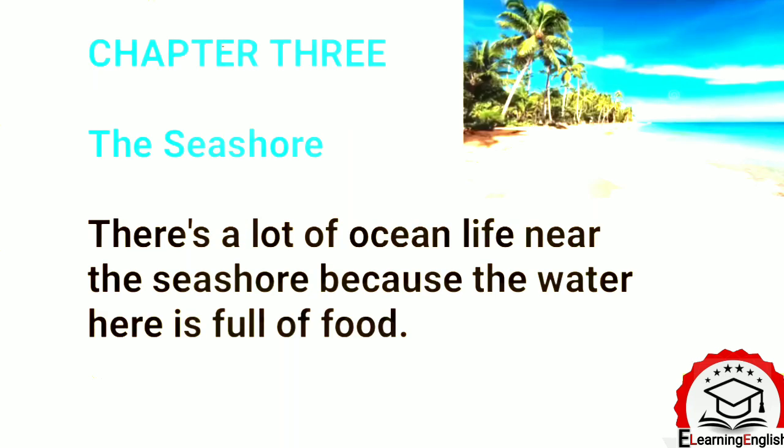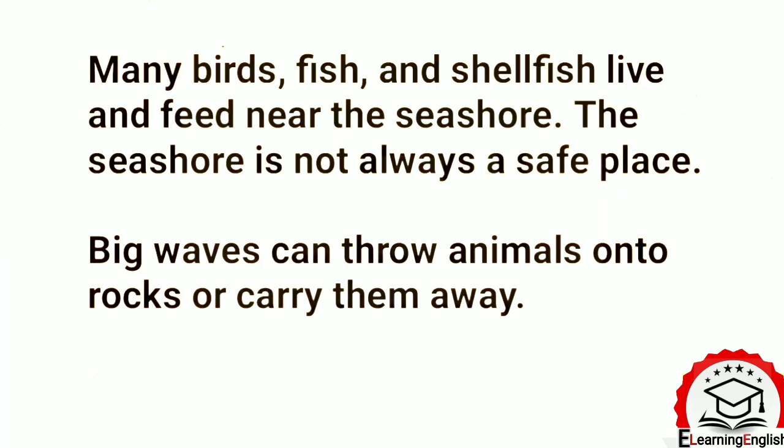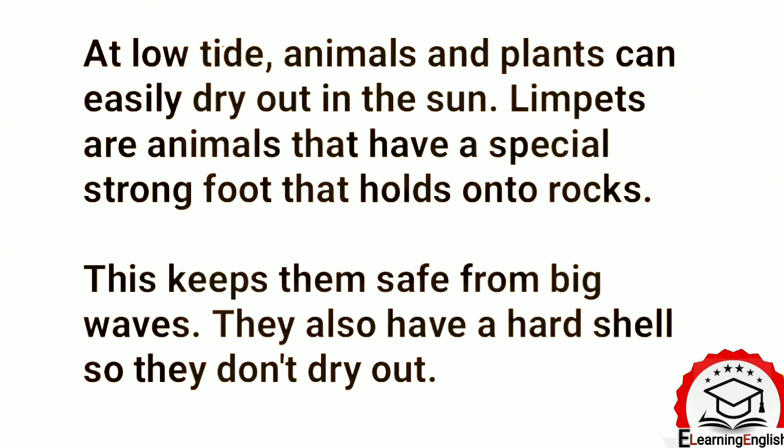Chapter 3. The Seashore. There's a lot of ocean life near the seashore because the water here is full of food. Many birds, fish, and shellfish live and feed near the seashore. The seashore is not always a safe place. Big waves can throw animals onto rocks or carry them away. At low tide, animals and plants can easily dry out in the sun.